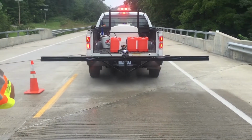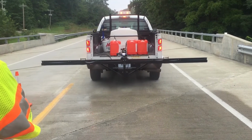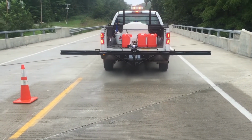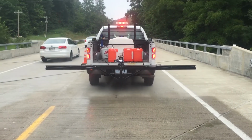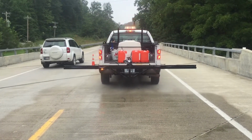There's a good bad thing here. Do you see how high that spray bar is off the ground? That's good for the Silane manufacturer, bad for the state. So it's not very transfer efficient. While we were standing there on that bridge deck, and I think Frank Saylor was here a minute ago, we were eating that stuff. But it's a pretty efficient way to do it.